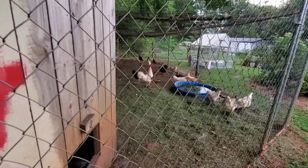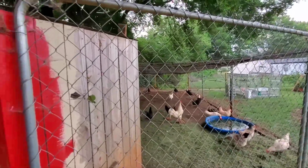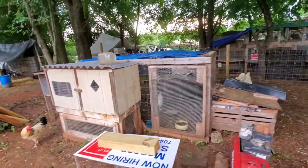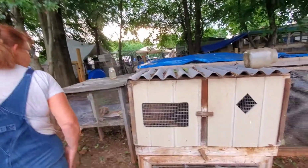Fantastic. You can't ask for better workmanship. We have all kinds of chickens, pet rabbits. We're actually waiting on, he's building us a set of new cages. So we're going to get rid of all the old.